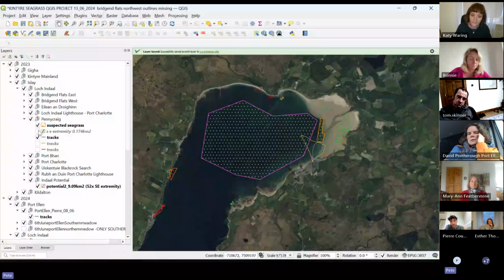Now I've just drawn this area because after yesterday doing that yellow line, I suspect that this is all seagrass. And if that purple area is seagrass, it would be 9 square kilometers, which I think is absolutely massive. But you know, what was it, 4,000 square kilometers or something in Australia? But still, that would be very exciting if that was all seagrass.